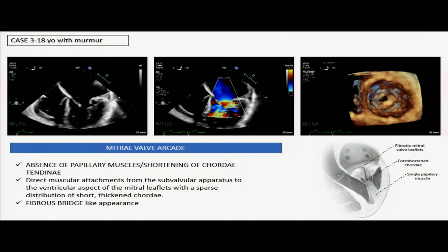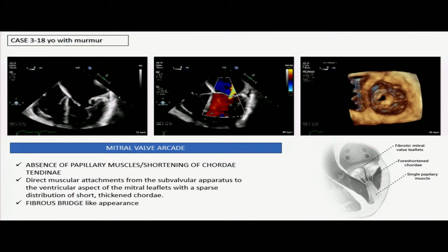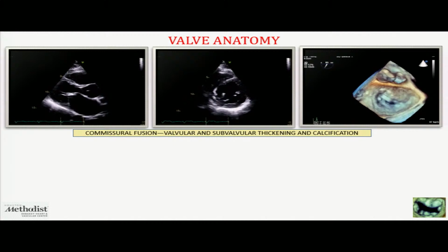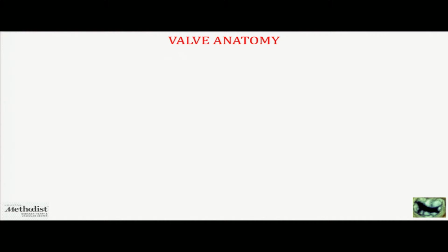So again, this is a case I just wanted to show you so that you're aware of the variants of mitral stenosis we encounter in our lab. All right, let's take a quick look at valvular anatomy. So again, let's go into the indices of assessment in transthoracic echo. Obviously, we talked about the commissural fusion in rheumatic mitral stenosis.